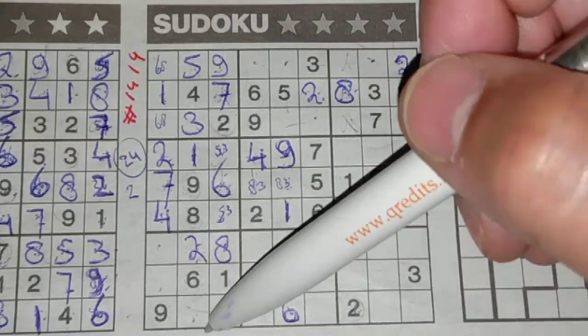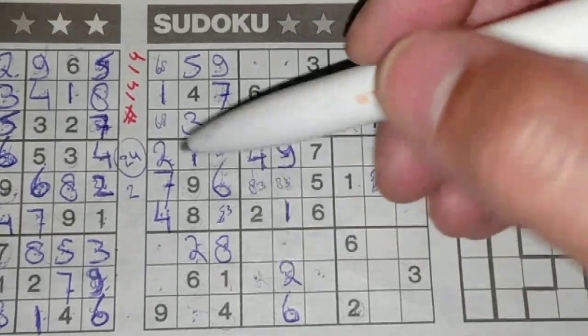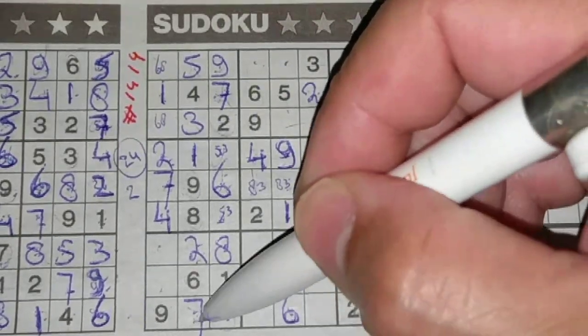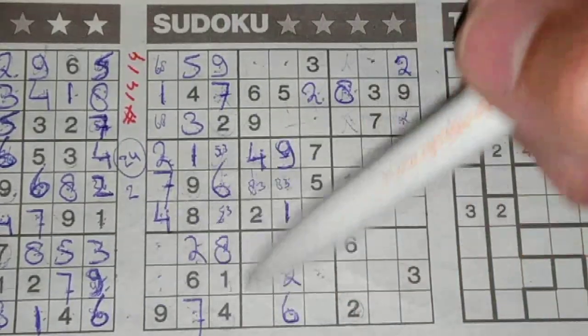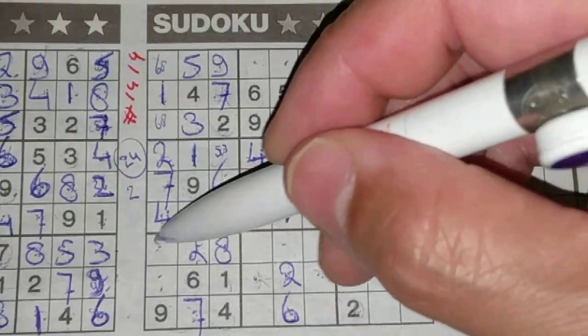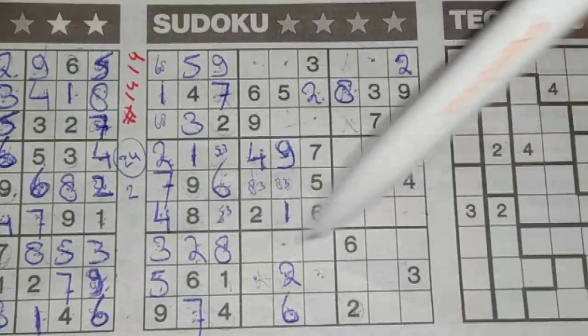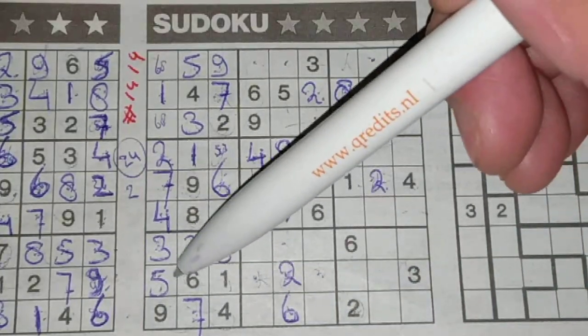These two numbers. Oh, wait. One number left in the second column for the number 7. Two numbers left in this big square, the 5 and the 3. We see here 3, no 3 there. 3 should be here. The 5 goes there.